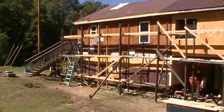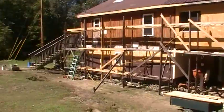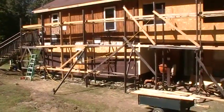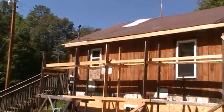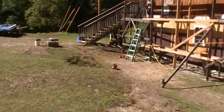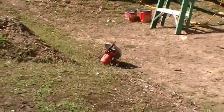That is a homemade scaffolding. When I finally get done with it, that stuff will be used on the barn. But this is what I've got so far. But before I explain what's been done, let me show you what it looked like before I started. And you'll see what happened to that saw. So here we go.